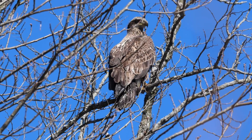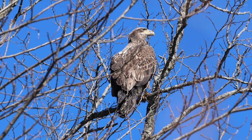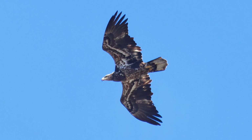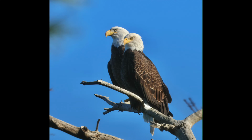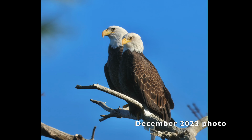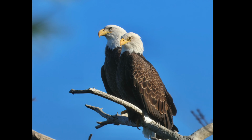So as I said, this is an immature eagle. Eagles take about 4 years to gain their familiar adult plumage with an all-white head. So I would estimate that this one is somewhere between 1 and 2 years old based on the amount of white that it has in its plumage. So I'm also going to throw up a picture that I took at the end of 2023 showing 2 adult bald eagles next to each other, and that's a mated pair. And that very likely could be the parents of the immature eagle that I just showed you.